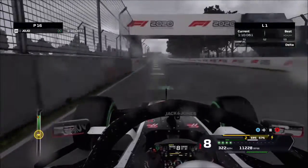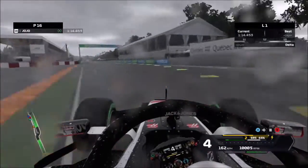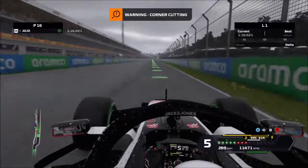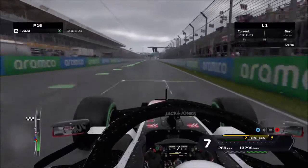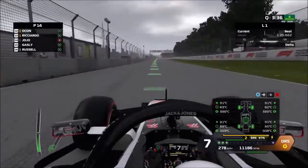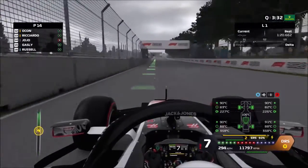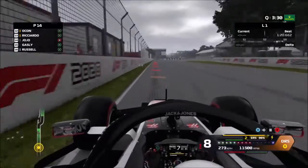But now we're still here in qualifying, moving on to the end of our first flying lap in the rain through the final chicane. Oh, that was a bit of a warning for corner cutting, but it's still all fine. Across the line, it's P8 in front of Kimi Räikkönen. But now, as you can see, 3.5 minutes to go in qualifying, and the track has dried up.